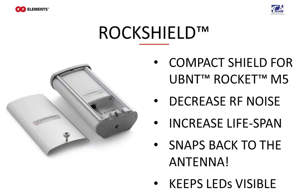The last product in this enclosure is our ROCKSHIELD. So this is a compact shield for Ubiquiti Rocket M5, also works with Rocket M2. It helps decrease RF noise by shielding your radio, so a lot of the noise that emanates through the plastic enclosure of these radios doesn't make it to the neighbor radios that you're co-located next to. It also helps increase the lifespan of these radios. So we all know that these plastic radios that are out in the field over time degrade with sun and weather. Not only does this give you better noise protection, but it also helps increase the lifespan of those radios outside in the elements.